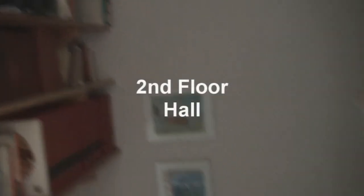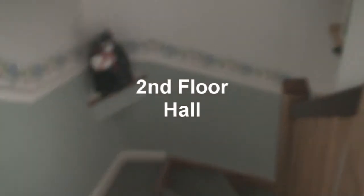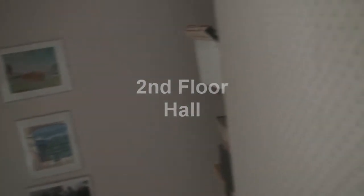Okay, so here we are. This is the stairs that lead up from the first floor to the second floor into the loft extension. You can see here that we've had a bit of a problem with condensation, I think. We've got some thermal bridging, I suspect, happening here, because behind this area is the RSJ that runs across the back of the house.